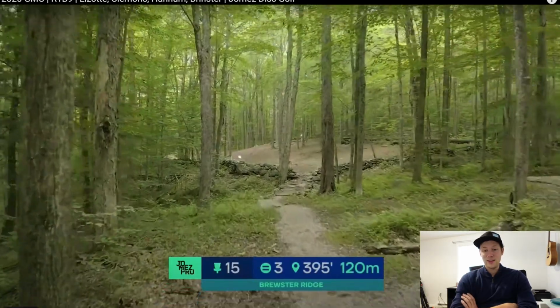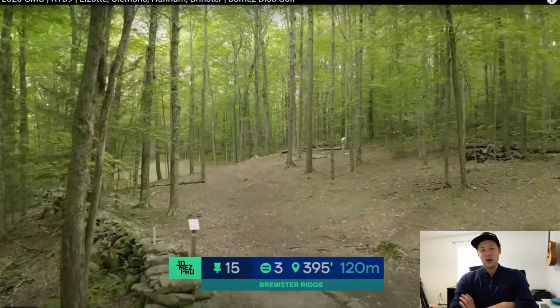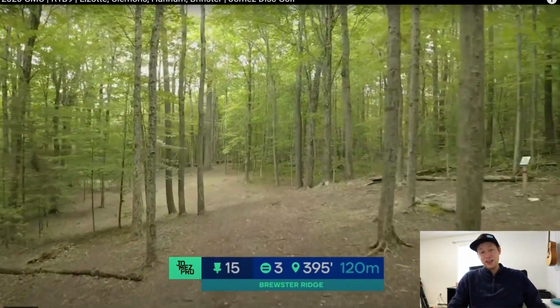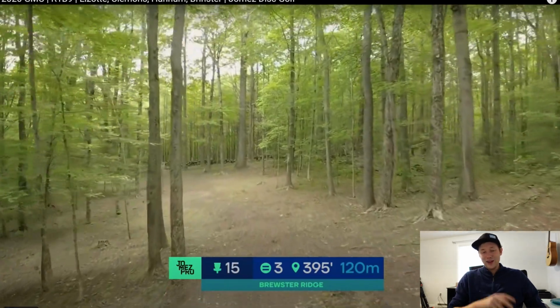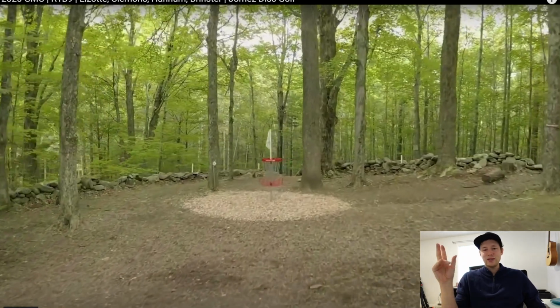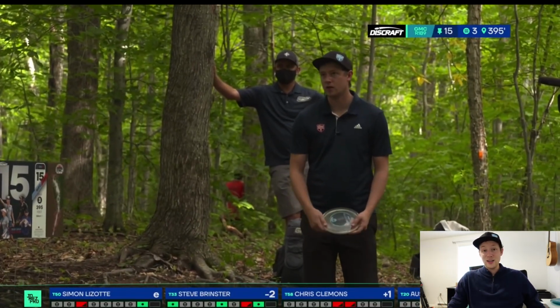Bringing us to 15. We are in the woods. We are at Brewster Ridge in Vermont, part of the Green Mountain Championships. And hole 15, man, the reason I love this hole so much is because it's such a mind game. It's such a twist to the rest of the course because OB is not really a big factor on this course, but then you step up to hole 15.